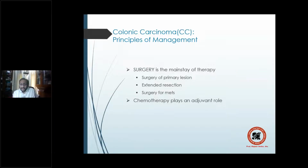From now on, we are talking about the CC. The treatment is only of CC, not CRC, because radiotherapy has a role in rectal cancer. It has a role. So we are just sticking to colonic malignancy now. Surgery is the mainstay of therapy, and probably the only therapy. Chemotherapy and biological therapy play an adjuvant role.